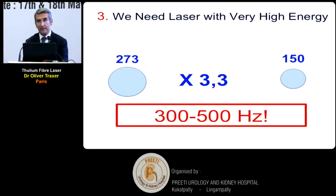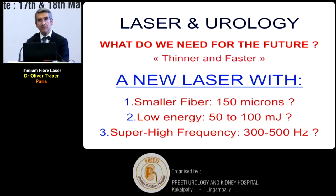So if I want to compensate, if I want to go faster, and this is the last point, I need a new system able to produce very high frequency to compensate. Otherwise, it will take much more time. In this example again, I need to multiply by at least 3.3 just because of the difference regarding the surface. So I need a system able to produce at least 300, 400, maybe 500 Hertz. So we summarize: to go faster and to go thinner, we need a new system today, able to use small fiber, able to produce low energy, and able to produce high frequency.